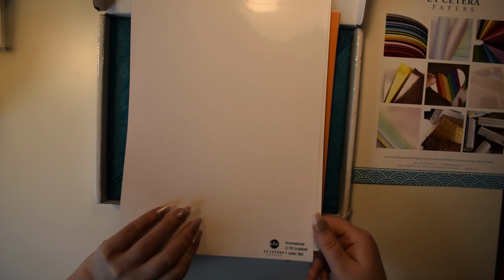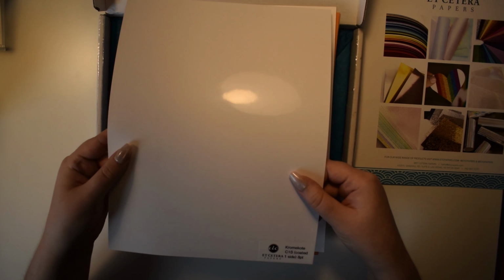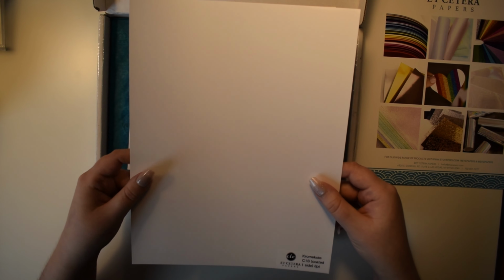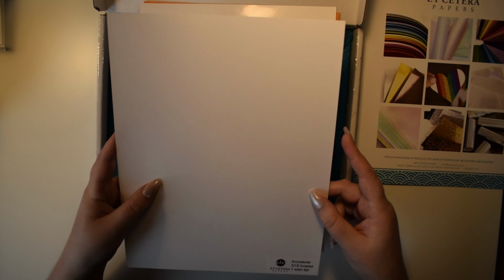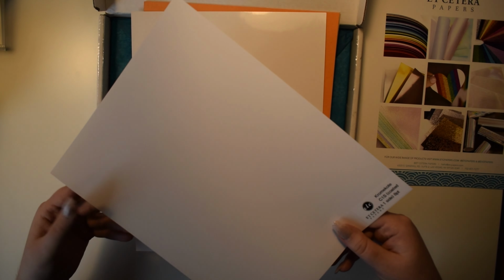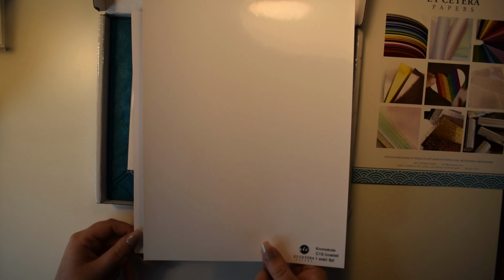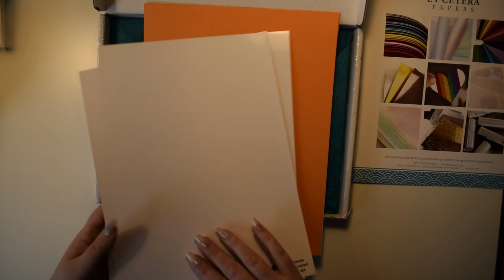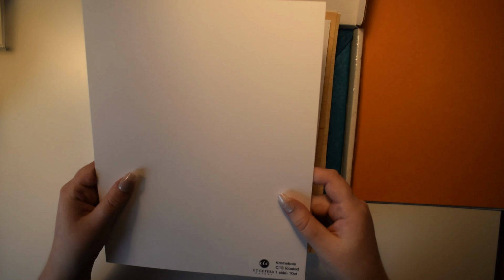So she sent some different weights. This is 8-point chrome coat. I'm going to be interested to see how this goes through the printer because I find that the 10-point, which I use, is a little thicker than that and a little too thick for my printer. You kind of got to give it a little nudge to get it through. So that will be really interesting. The reason I like it is because it's glossy on one side and matte on the other, which I think is really nice. And here's the 10. Yeah, that's the 10-point.